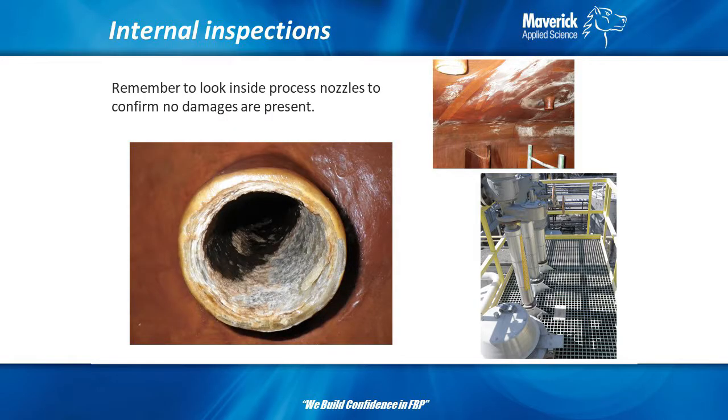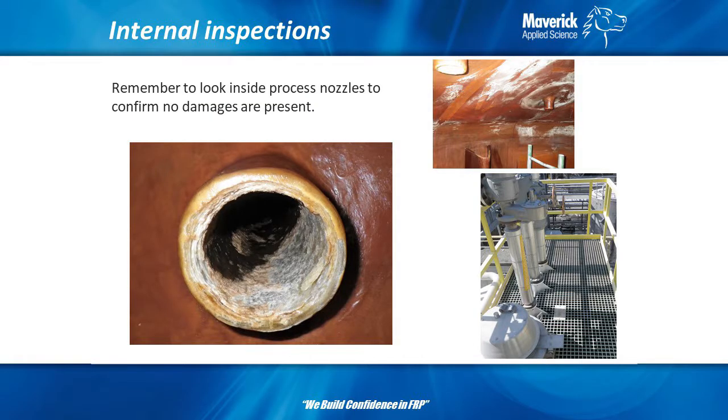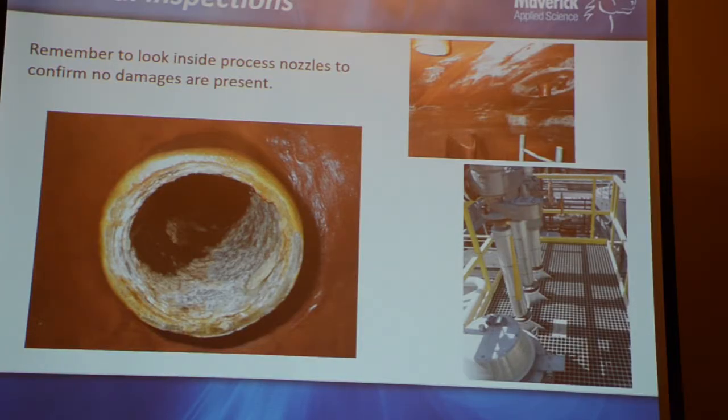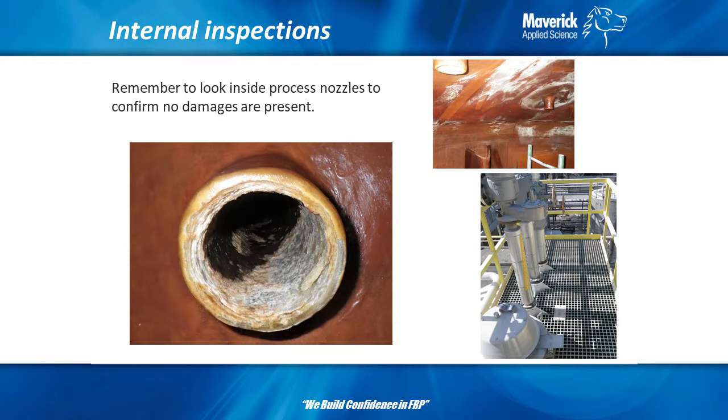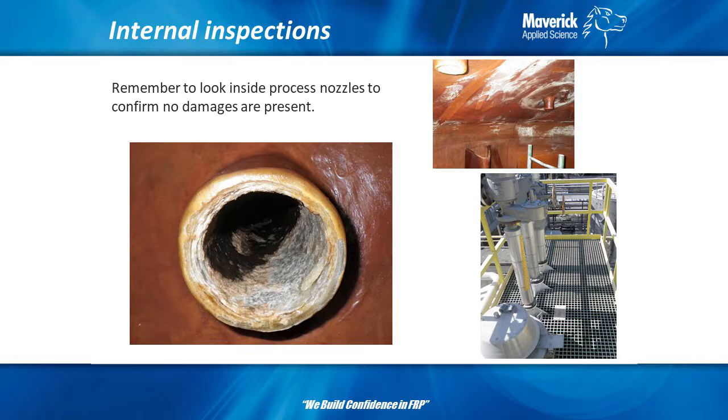Because process nozzles, a lot of times, who knows what's coming in that nozzle? Could be sulfuric acid coming in. The piping outside is metal. But they're putting it through a fiberglass stub flange. Now, they did good things. They built penetrating nozzles in the roof so that it didn't just run down the wall. But you have to cover everything, even the insides of nozzles.